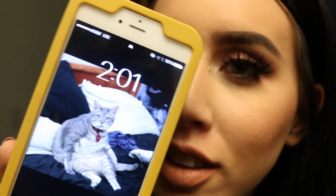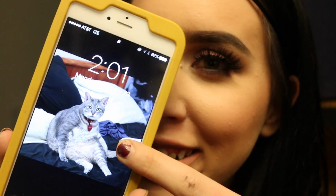It's 2:01. There's Max. Alright, so I'm literally sitting in an empty room on the floor. The best lighting that I can find is right here in the bathroom, and I don't have anything to put my camera on because I didn't think ahead. So I know you guys probably don't have the best view of my skin.